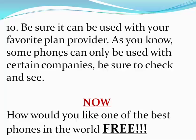Be sure it can be used with your favorite plan provider. As you know, some phones can only be used with certain companies. So be sure and check and see. You don't want to get stuck to where you can only use a certain provider.